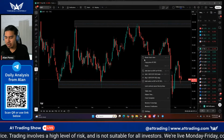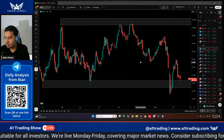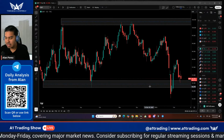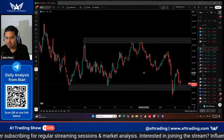Dollar index, right? We had a very strong NFP yesterday, and now it's starting to fade off a little bit here. I still think that we have a chance to bounce off of this level of support here, this 96.5 level. It's a level that I've been watching, something that I've been voicing here on the channel on the live streams.